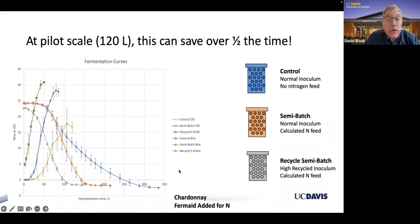And so if you look at what the results are, they're actually pretty dramatic. The blue curve is the control, and you can see it reaches 0 Brix around 250 hours and reaches dryness about 300 hours or so. If we look at where we just added nitrogen every 12 hours, using that equation in the previous slide, you can see that we've actually cut the fermentation time almost in half. So we get down to dryness at about 150 hours compared to 300 hours, approximately a 40% reduction in time. Very significant reduction in time without changing the temperature.